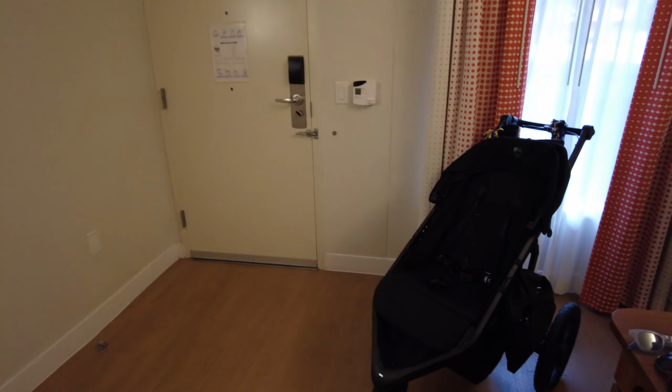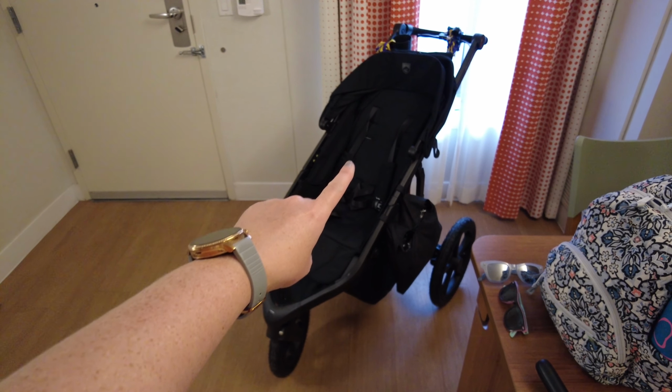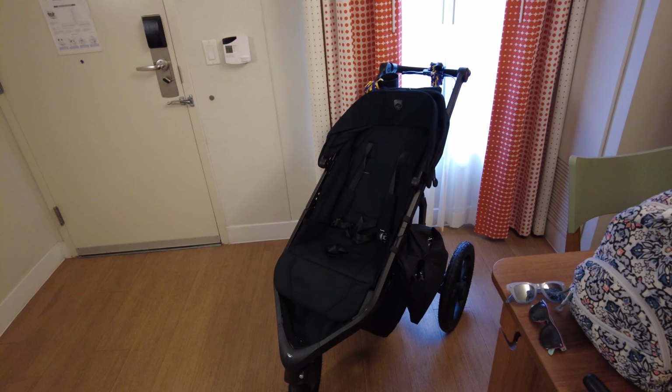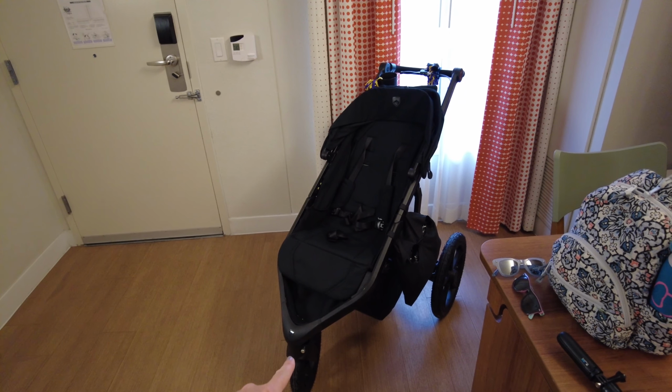I wasn't planning on doing a review of the stroller, but now I think I have to after using it for the last couple of days in the parks. So I'm gonna do a review on my new big kid stroller. This is the new Bob Wayfinder. It is a Bob single stroller. As you can see, it is a jogging stroller.